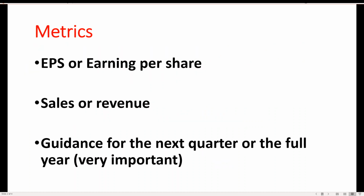Okay, so the first metric that you have to take into account is the EPS, or earnings per share. This is basically the earnings realized in that period divided by the number of shares. That's pretty straightforward. It's also sometimes called the bottom line. The next metric to take into account is the sales or revenue. Again, pretty straightforward, sales or revenue. Also sometimes called the top line.